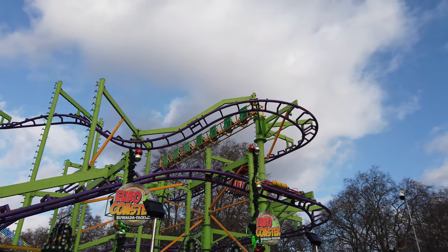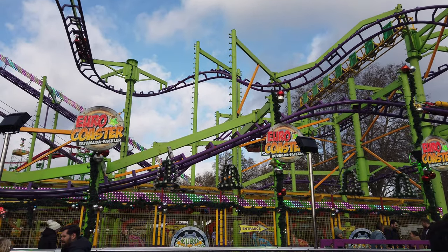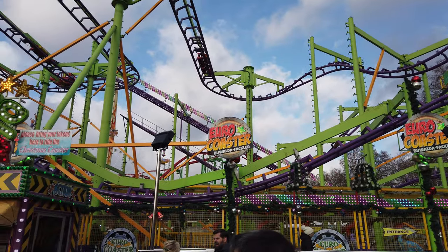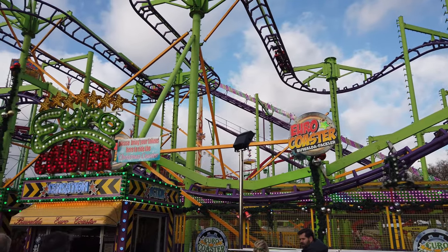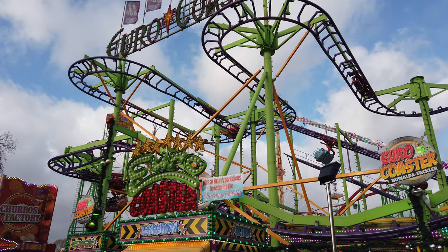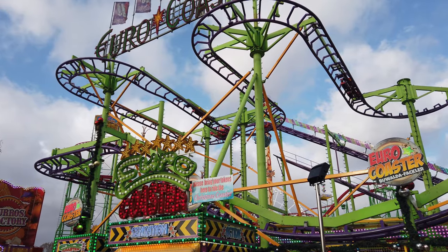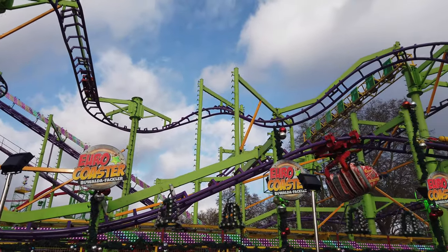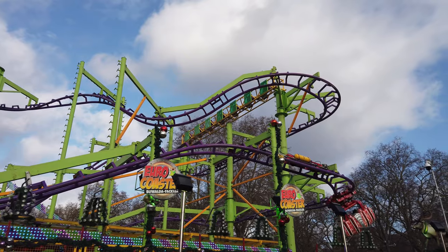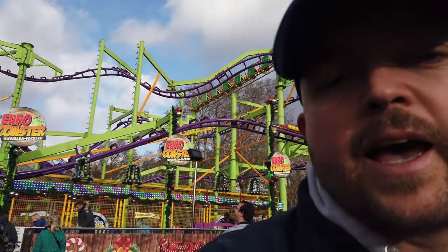This one's priced at £6 for an adult, £5 for a child. I mean, it does look a bit like a family coaster, to be honest. It looks quite slow off ride, but when you're on ride, things do seem to be a little bit quicker. But again, if you're with your kids, they'll be loving it. Does look a lot of fun. And again, just impressive how this just gets put up for just 1 month, and then gets taken down.